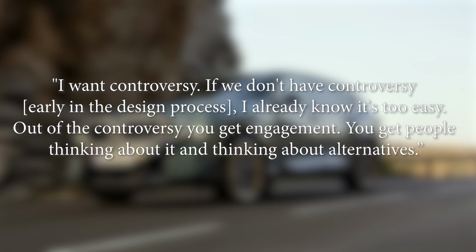But then lastly, he said, "I want controversy. If we don't have controversy early on in the design process, I already know it's too easy. Out of the controversy, you get engagement. You get people thinking about it and thinking about alternatives." Those are his words. You get them thinking about it and thinking about alternatives.